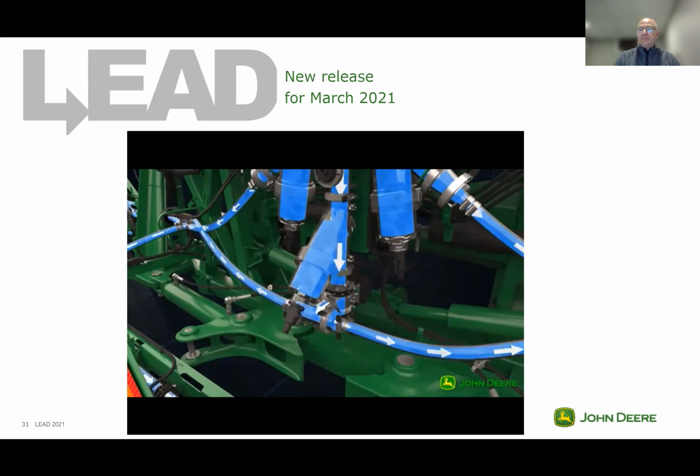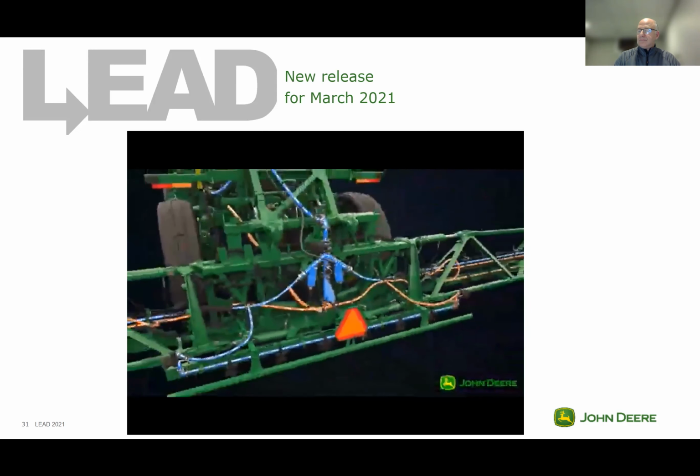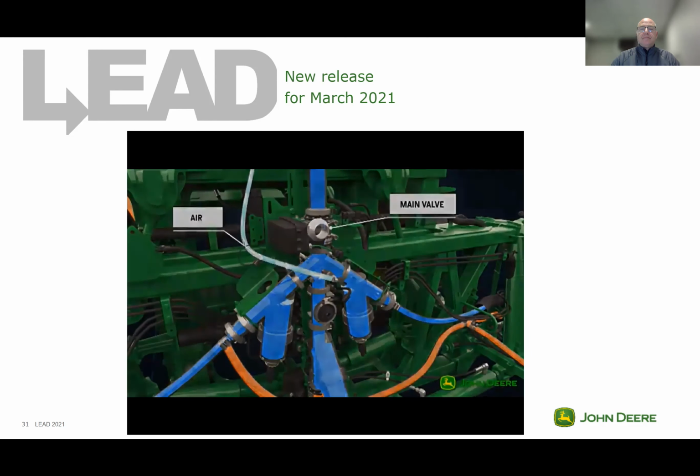In recirculation mode, the 3-way valve is closed. Solution from the tank is equally pushed out to each side of the boom through the top feed lines. The solution goes in one end and out the other. Product Reclaim comes with the pressure recirculation performance upgrade kit on sprayers with the automated solution command system and ExactApply. Product Reclaim blows air into the plumbing to push the solution back into the tank.